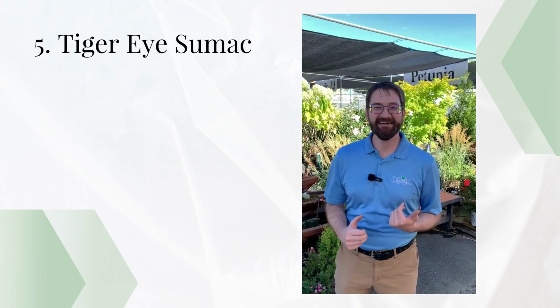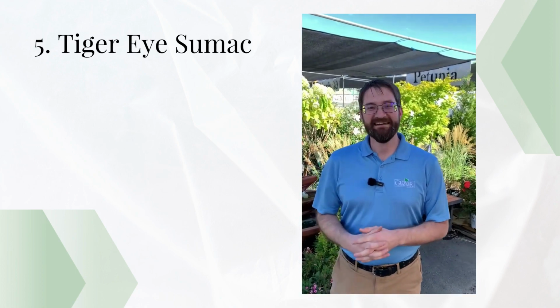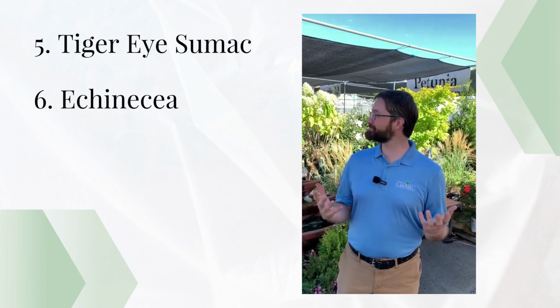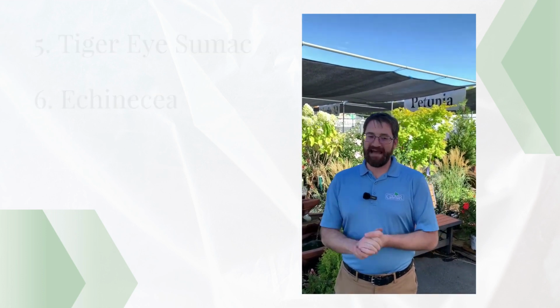Oh, I'm giving you a hint. Echinacea. Yes, echinaceas are pretty. My brain, I think in trees and shrubs mostly. You're good. There's a lot. Aspens.